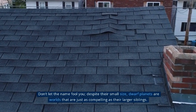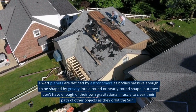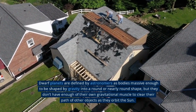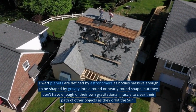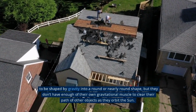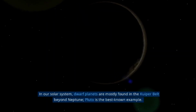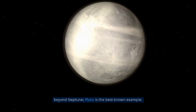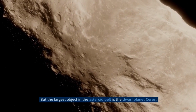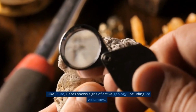7. Dwarf planets. Don't let the name fool you. Despite their small size, dwarf planets are worlds that are just as compelling as their larger siblings. Dwarf planets are defined by astronomers as bodies massive enough to be shaped by gravity into a round or nearly round shape, but they don't have enough of their own gravitational muscle to clear their path of other objects as they orbit the sun. In our solar system, dwarf planets are mostly found in the Kuiper belt beyond Neptune. Pluto is the best-known example, but the largest object in the asteroid belt is the dwarf planet Ceres. Like Pluto, Ceres shows signs of active geology, including ice volcanoes.